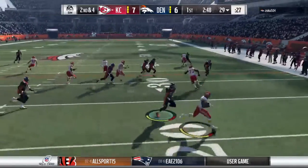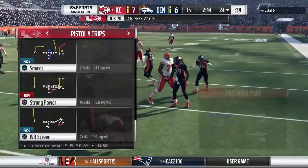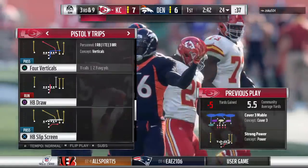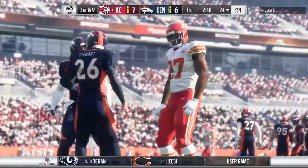Here's Hunt. And there is nowhere for him to cut back as he's taken down in the backfield. That'll go as a loss of 5. And that'll bring up a 3rd down.